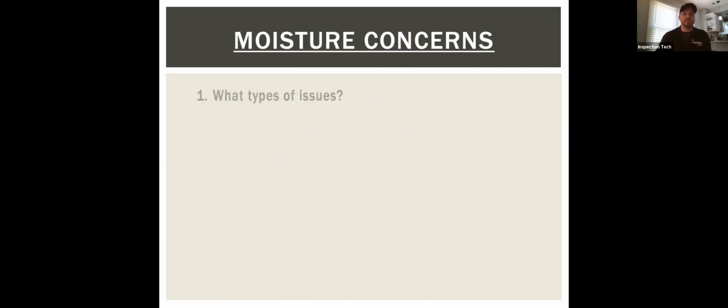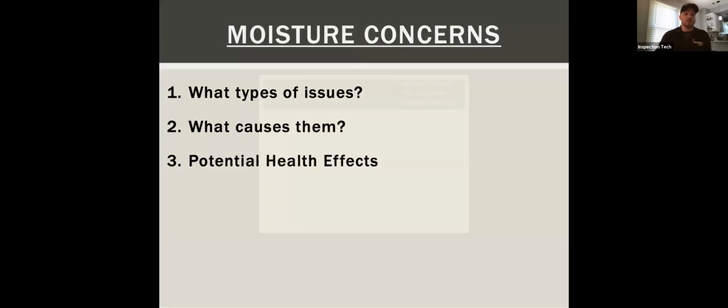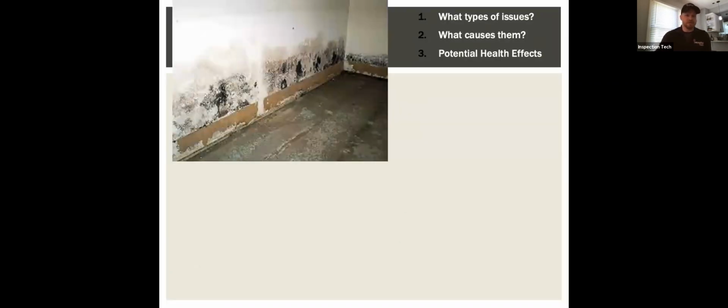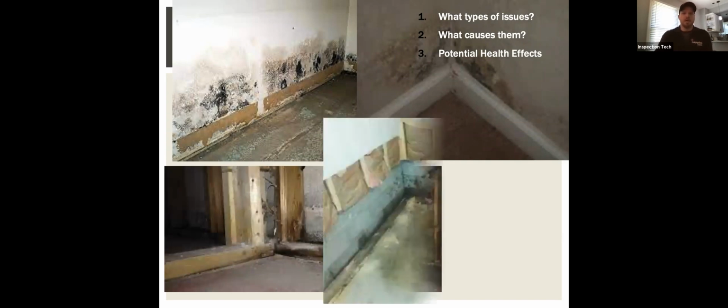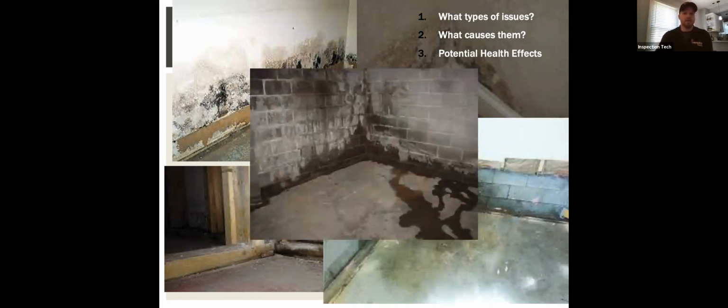Moisture concerns, what types of issues are we looking for? What causes them? And then potential health effects. So if you've been into an old moldy basement, you've seen this: finished walls where down at the base you see some potential microbial growth coming through, corners of finished areas, wood members that are damaged or rotted. And then behind finished spaces, this is sometimes some of the underlying issues that we see.